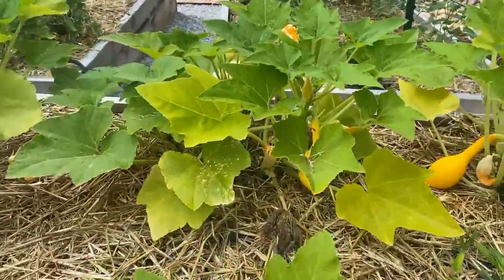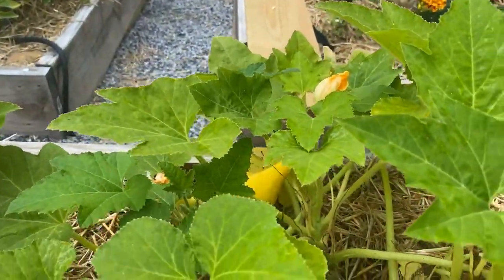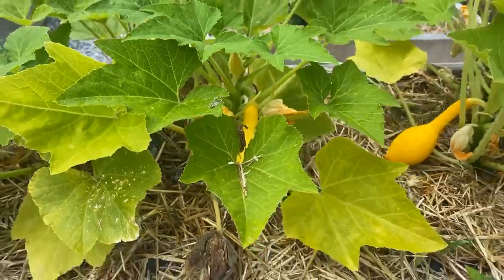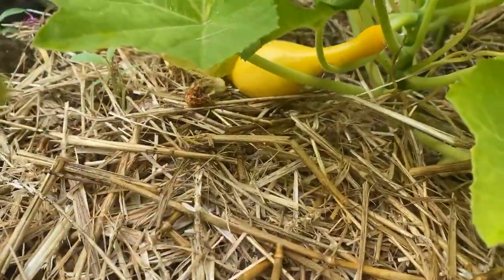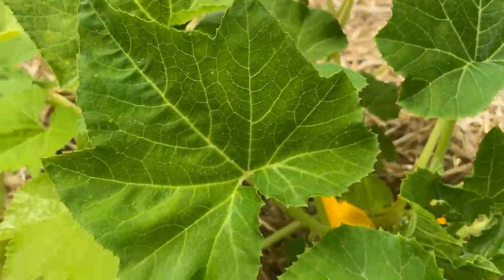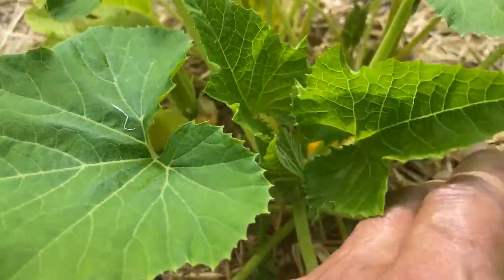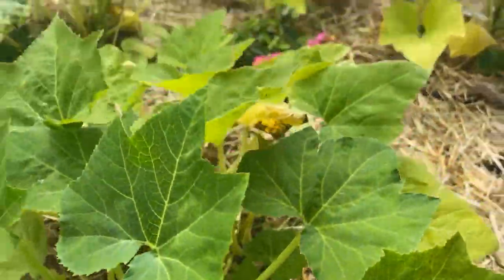Now, come over here and look at the squash. That's just doing so good. I think we're going to harvest these tonight. We were thinking about letting them get a little bit bigger, but we're not going to do that. We're just going to go ahead and harvest some. Not these, these are much too small, but you can see what's happening in here, and we're just so excited that there are actual squash in there.